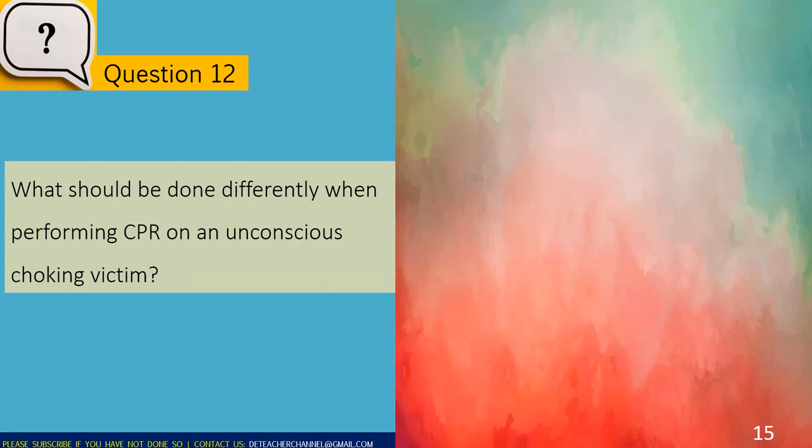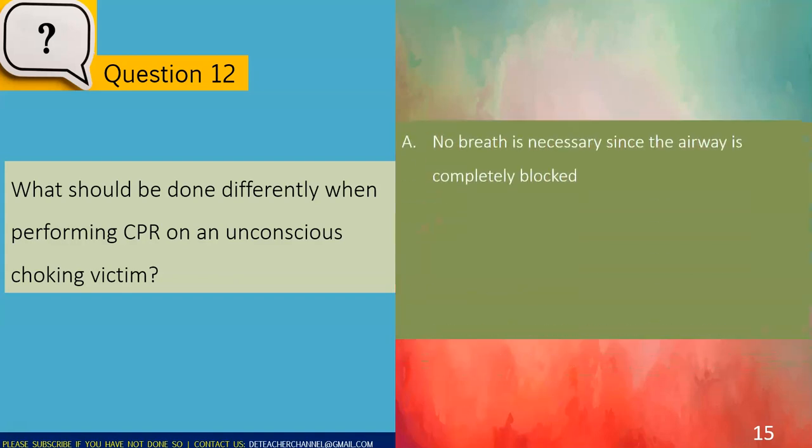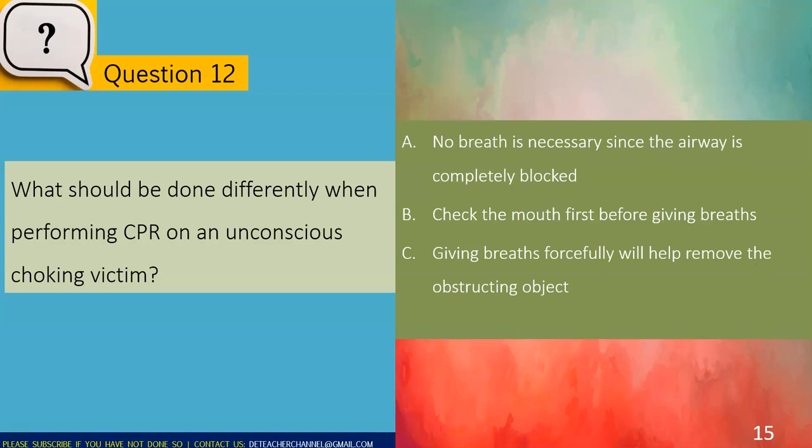What should be done differently when performing CPR on an unconscious choking victim? A, no breath is necessary since the airway is completely blocked. B, check the mouth first before giving breath. C, giving breath forcefully will help remove the obstructing object. D, alternate CPR with abdominal or chest thrusts.